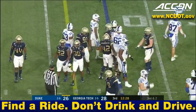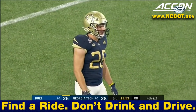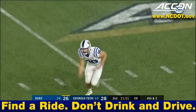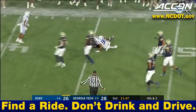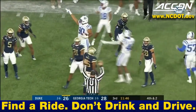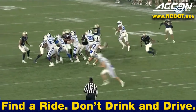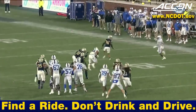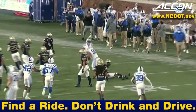Durant gets spun down. With the punt block unit. Return. Yep. They are going to fake this one. Little jump pass at midfield. Down to about the 45 or so. Well, you got to be alert. Nice play call. Nicely drawn up, too. What a catch. Noah Gray threw the pass.